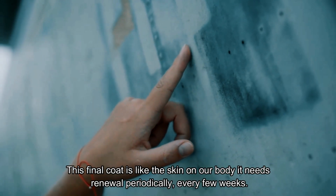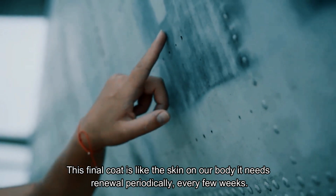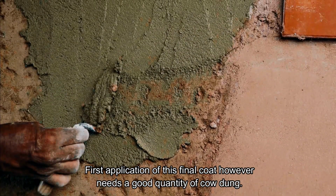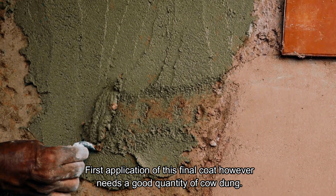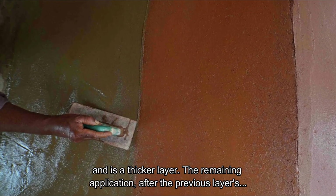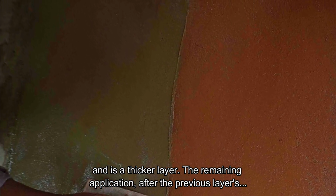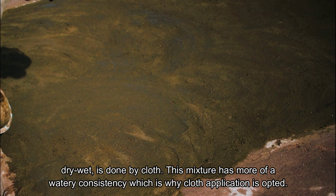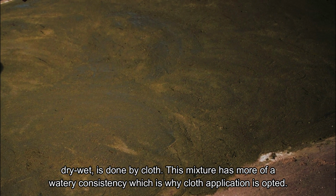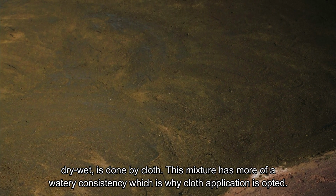This final coat is like the skin of our body. It needs renewal periodically, every few weeks. The first application of this final coat, however, needs a good quantity of cowdung. This is applied by hand in a thicker layer. The remaining applications, after the previous layers dry, are done by cloth. This mixture has a more watery consistency, which is why cloth application is opted for.